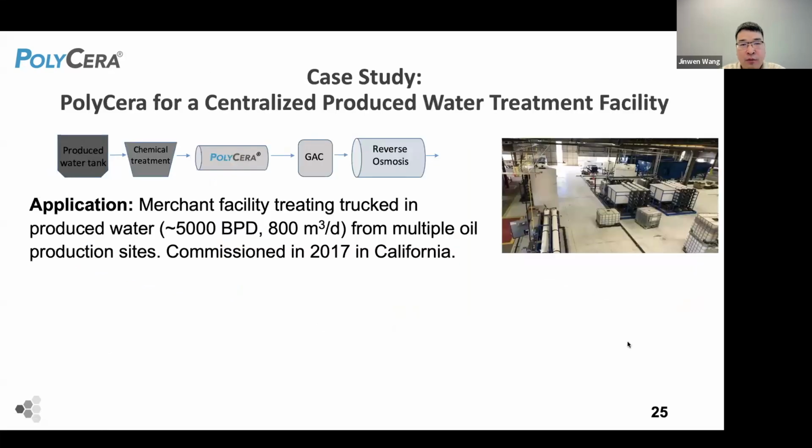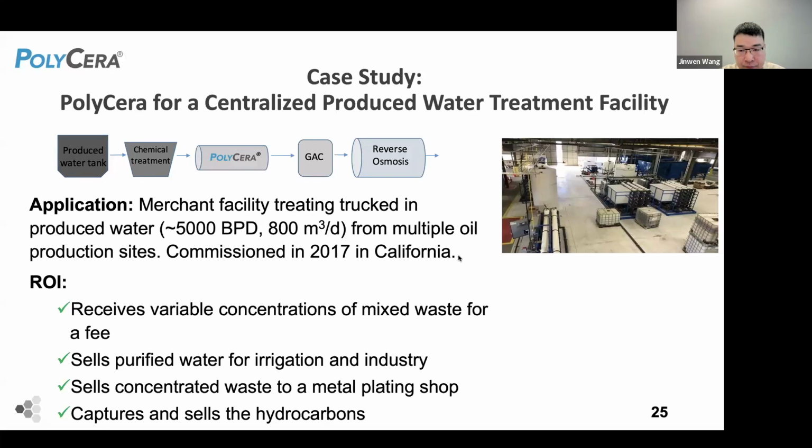Now I want to talk about a few case studies. The first one is a centralized produced water treatment facility in Bakersfield, California. The capacity is about 5,000 barrels per day, or about 800 cubic meters per day. The water from multiple oil sites is trucked into this facility and treated for beneficial reuse.